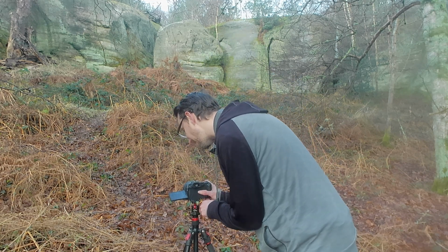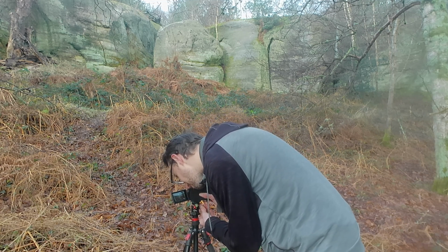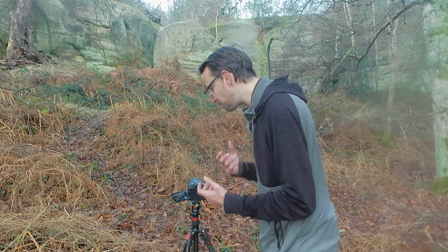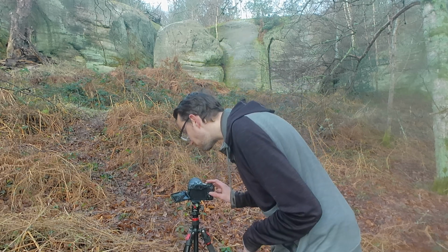Just going to play around ever so slightly in terms of getting the composition spot on. I think as well, to make sure I get as much data so I can play with the sky, so I get the white, so I get the blues as well, I'm going to have to exposure bracket. I'll be taking multiple shots.